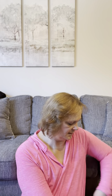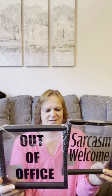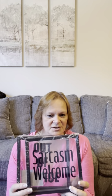Next, I got a couple of these clear pictures. One says sarcasm welcome, one says out of the office. What are these, like floating frames, I guess? Anyway, I won't be keeping the words. I'll be using them for DIY projects, probably with my Cricut, but anyway, yeah, found two of them, figured I'd grab them.